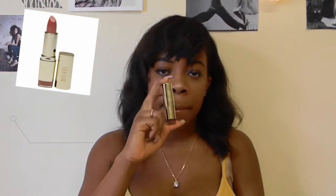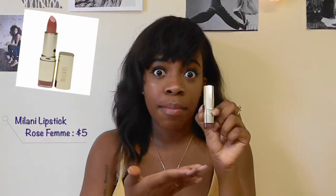Next on the makeup list, I have 2 makeup items, so that was the first one. The second one is this Milani lipstick. Bada bing, bada boom. And I got this from Target for about $4.50. Let's round up to $5. So this is a Milani lipstick. I don't know if you can see it properly. And this is in the color 42 Rose Femme. And I really like this.